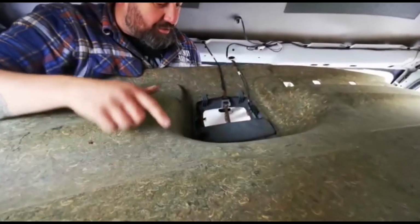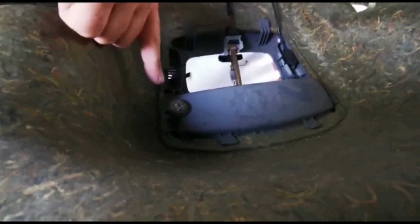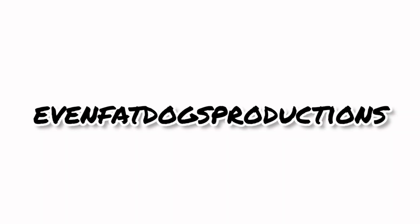I'm starting to take this off, and look what we found behind the headliner. There is a snail.